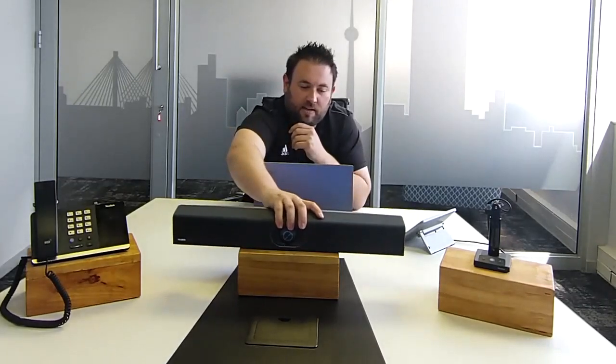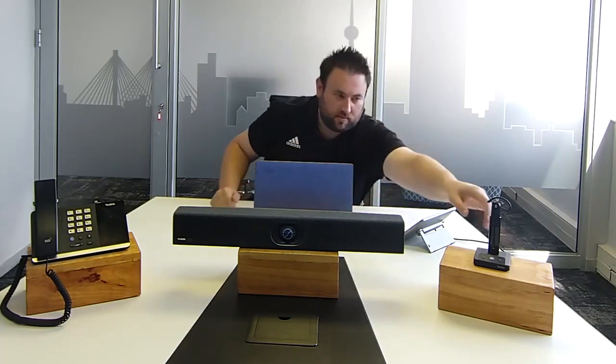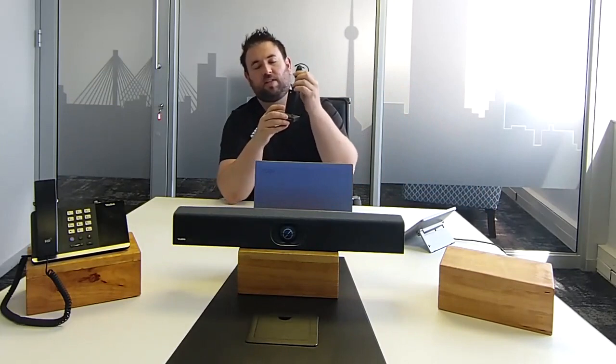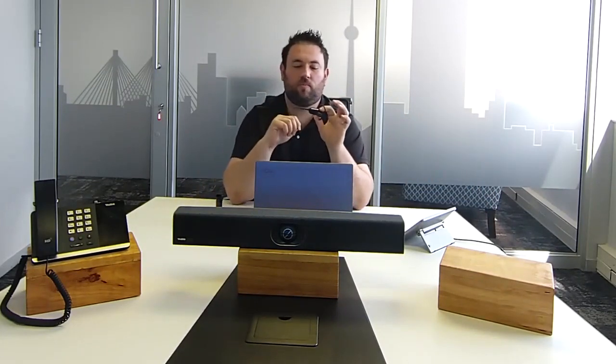Up to a 6-meter boardroom kind of installation if we're going with length, or maximum 8-seater boardroom. Then looking at the WH62. This is the same headset that we'll use, WH63, same as a WH67. This is your all-in-one device that you would use for meetings.